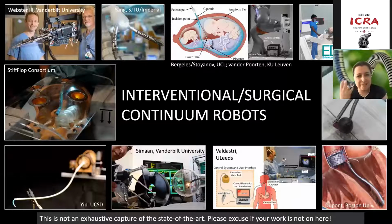And so I could probably spend the remainder of this keynote talk and probably various other talks just talking about all these various amazing research projects in continuum robotics in interventional and surgical applications. Some of them I feature here on this slide, which is unfortunately not exhaustive. I'm sorry if I didn't feature your work on here or your favorite continuum robot in surgery. But you get the idea, there have been so many great contributions within our field, exploring continuum robotics for all sorts of different applications in the human body to gain access to various locations.